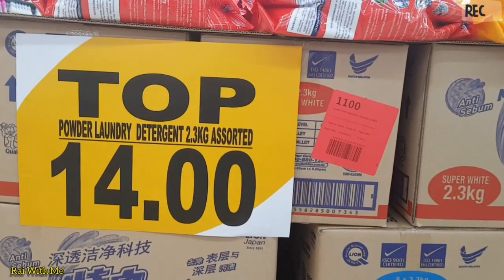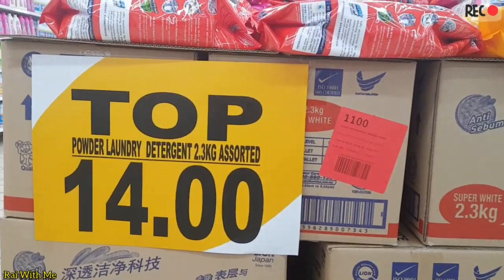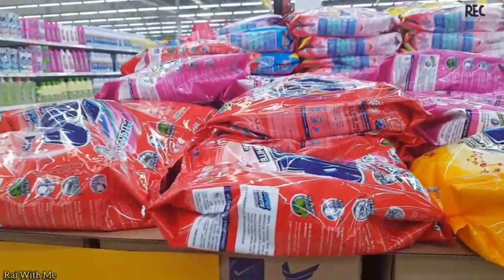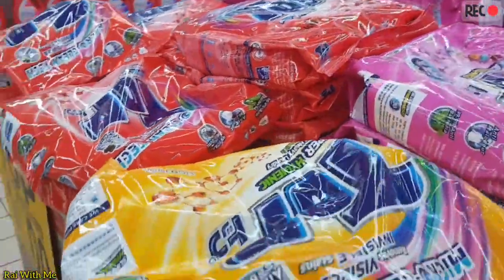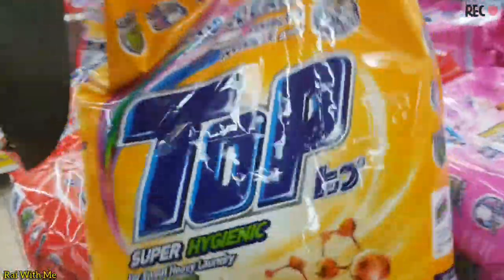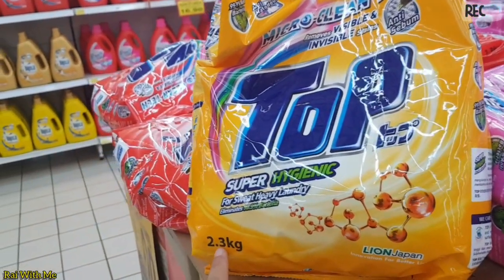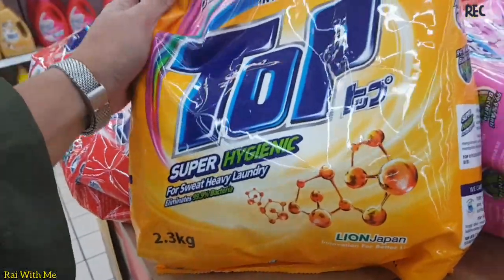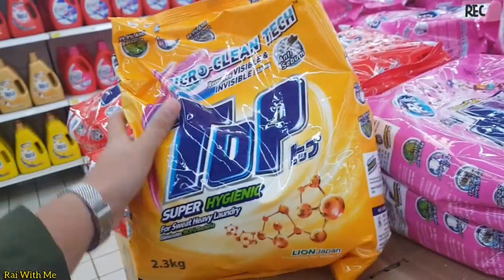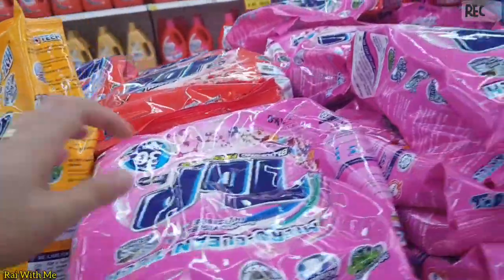Other laundry detergent, 2.3 kg assorted, so it's only 14 ringgit. This one, the top liquid detergent, this one, it's only 14 ringgit, and it's 2.3 kg, so ang bigat na niya. So siguro isang buwan mo siyang magagamit.